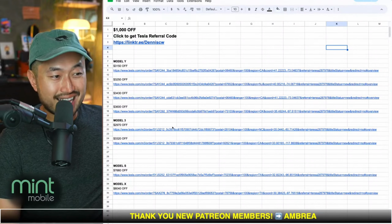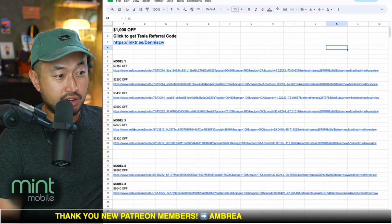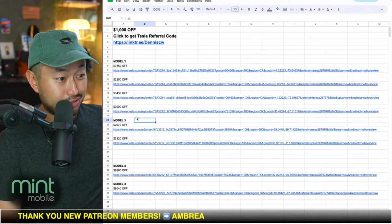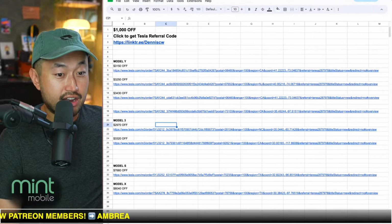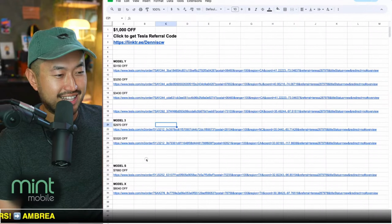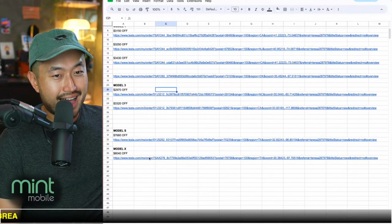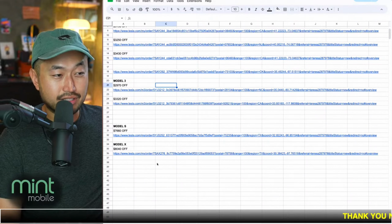But here's the best discounts that we've found for Model Y, anywhere from $3,150 off up to $3,600 off. Model 3, we've got $2,900 off and $3,320 off, $3,320. I don't know why I said that so wrong. And we got, of course, Model S at $7,600 off and Model X at $8,000 off.